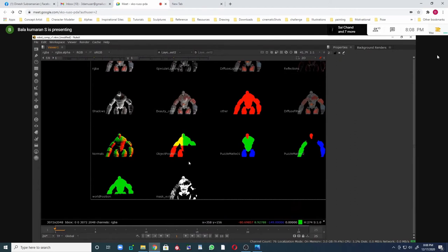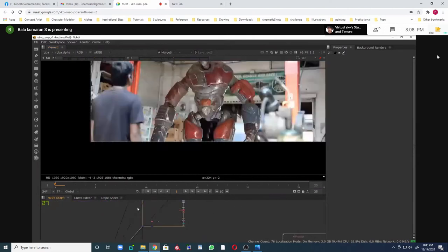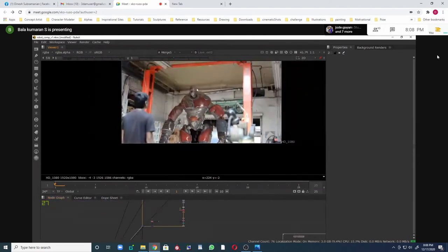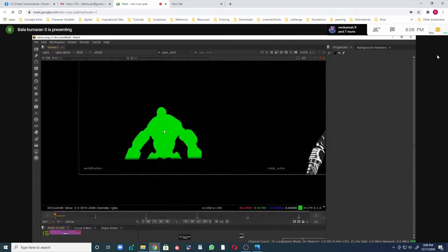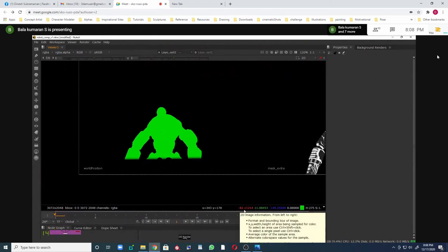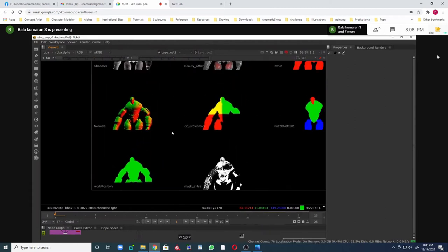Because you don't know, right, where the object is placed. You're just looking at a 2D image. You don't know the 3D location of this. So this position pass will give you the 3D location of the object. You can see here in the world position, this is X, Y, Z. This is where in the 3D scene the robot is placed. So that is the usefulness of position pass.